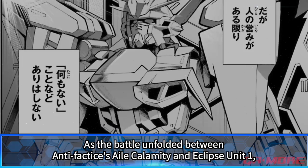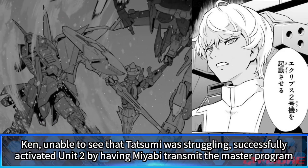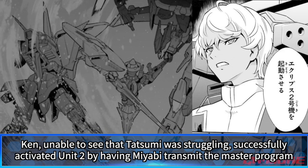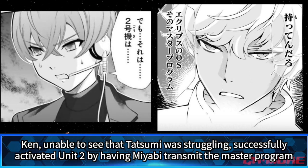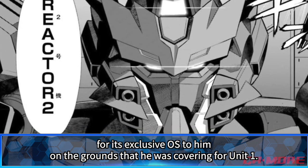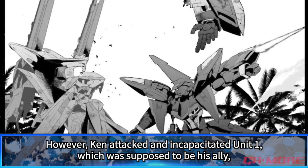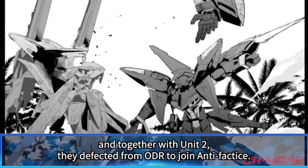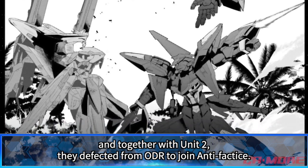As the battle unfolded between Anti-Factus Ale Calamity and Eclipse Unit 1, Ken, unable to see that Tatsumi was struggling, successfully activated Unit 2 by having Miyabi transmit the master program for its exclusive OS to him on the grounds that he was covering for Unit 1. However, Ken attacked and incapacitated Unit 1, which was supposed to be his ally, and together with Unit 2, they defected from the Order to join Anti-Factus.